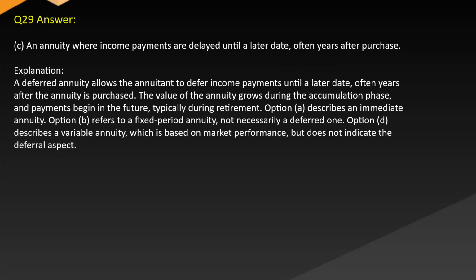Answer C. An annuity where income payments are delayed until a later date, often years after purchase. Explanation: a deferred annuity allows the annuitant to defer income payments until a later date, often years after the annuity is purchased. The value of the annuity grows during the accumulation phase and payments begin in the future, typically during retirement. Option A describes an immediate annuity.